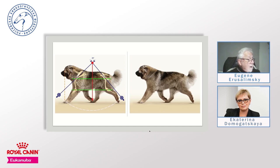Color: any solid color, piebald or spotted color, except solid black, diluted black or black in any combination, or genetic blue or liver brown color. About genetic blue and liver brown, I have already told you how we should qualify.